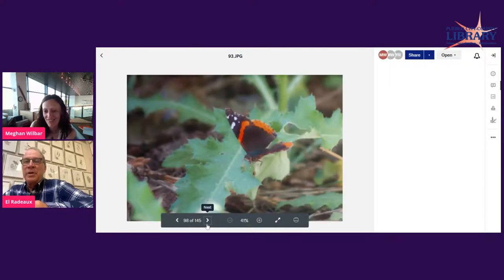And there's another one of the Red Admiral, and they have these in Europe and England too. So I was able to identify one butterfly in England when I was there. Next.